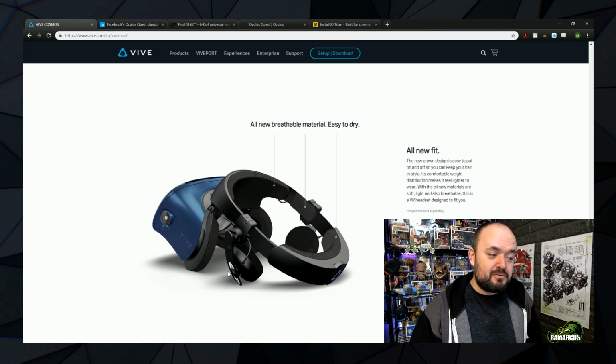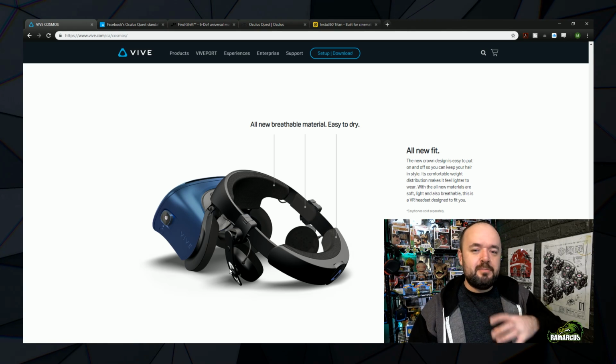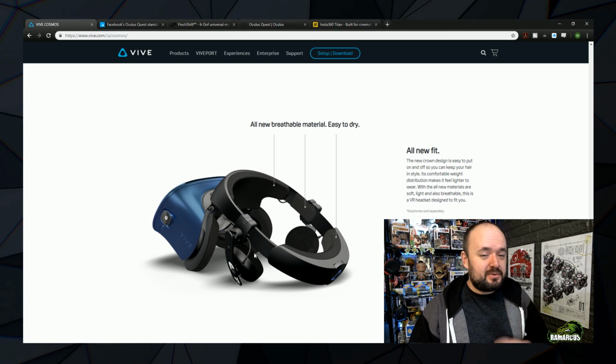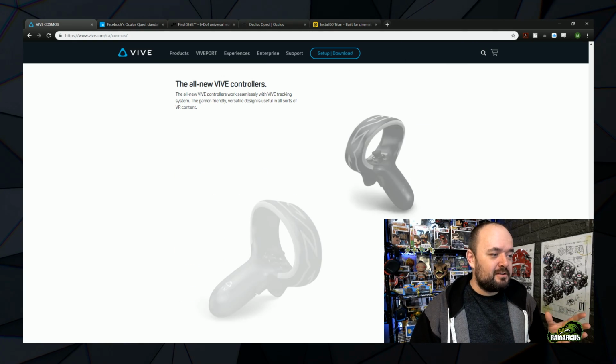So if you want sound from the headset, much like the HTC Vive Pro, you need to buy that separately, so that's an extra add-on. We don't know the price of this headset, so it'll be interesting to find out. I'll have to keep scrolling.